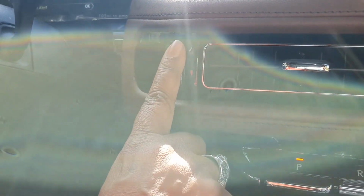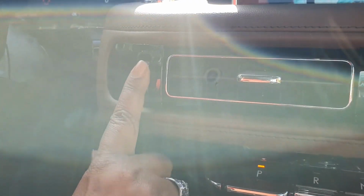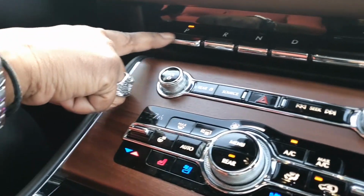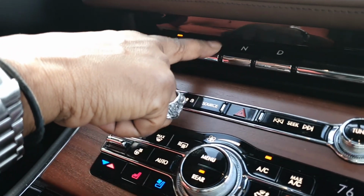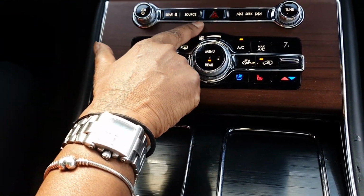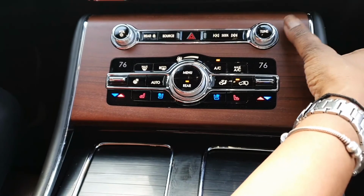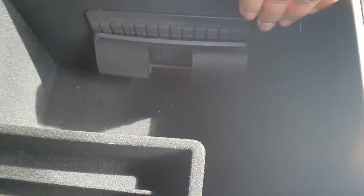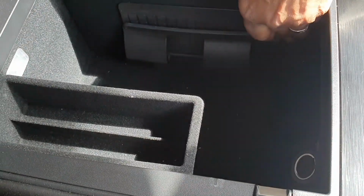And as you look down the center console stack, you'll notice chrome accents on the air vents and the camera buttons. The piano key-style shifter buttons are also accented in chrome. There's a really nice quality wood grain finish that creates more contrast in the design layout, and it breaks up the otherwise dark finish. There's additional storage in the center console stack, equipped with USB charger ports.